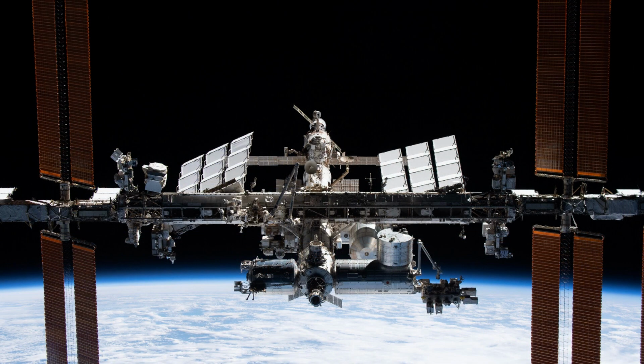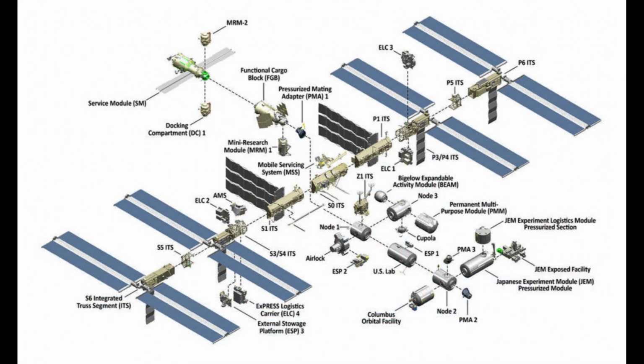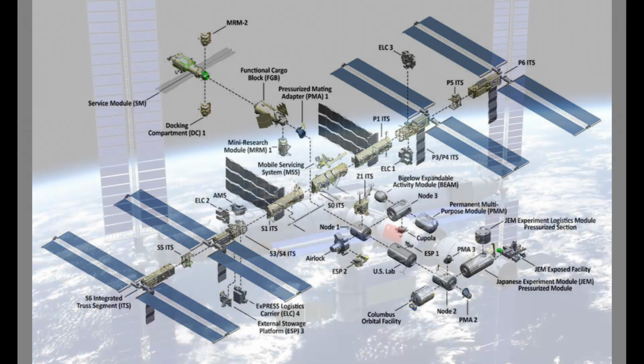The International Space Station, which is currently in orbit around the Earth, is one of the more recent examples of what a station could become. But this space station is getting old and will become outdated soon.